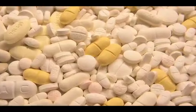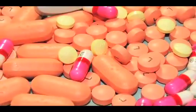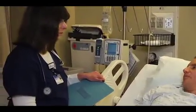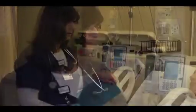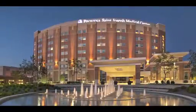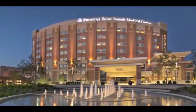Prescription drugs can save lives, but they need to be used safely. Proper medication management is an integral part of giving patients the quality care they need and deserve. Provena St. Joseph Medical Center puts patients first.